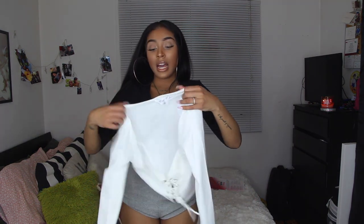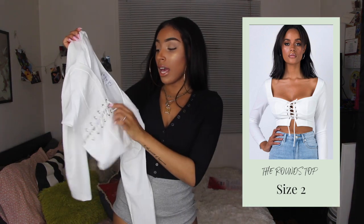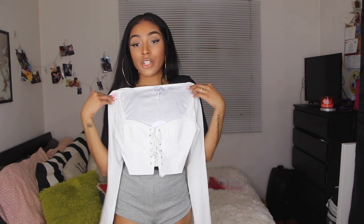Last but not least, I have another top, this cropped long sleeve top. It has the lace up detail in the front and some silver hardware right here. This is in a size US 2 also, so I'm gonna try this top on.